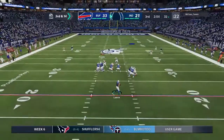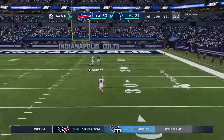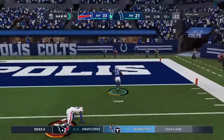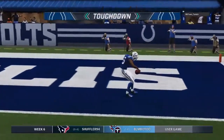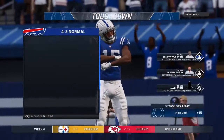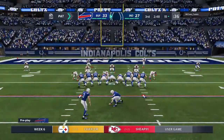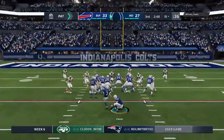He'll look to throw. Looking for Campbell downfield. It's caught at the 10. Touchdown, Indianapolis. Paris Campbell, 68 yards. And the Colts have got it back to a one-score game.